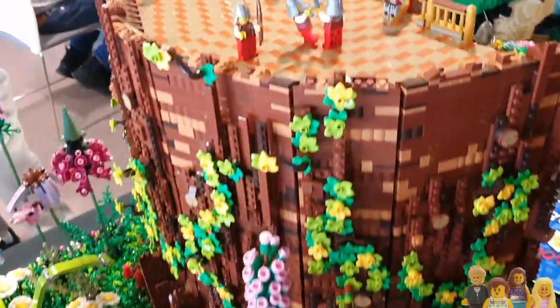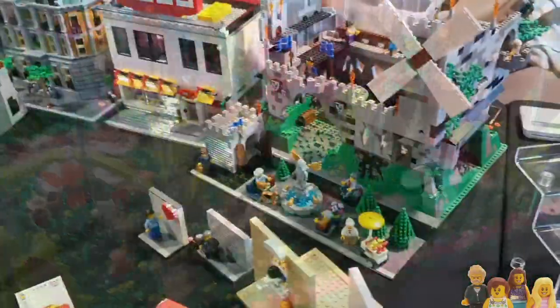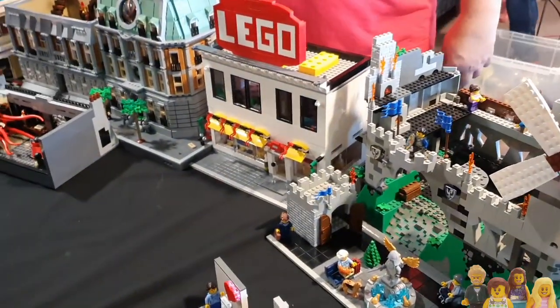Now this one, I did not realise there were people on the top of this. I've seen this 3 or 4 times, and that just shows that every time you look at something, you'll see something new.